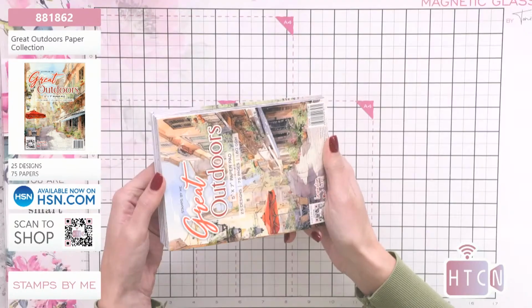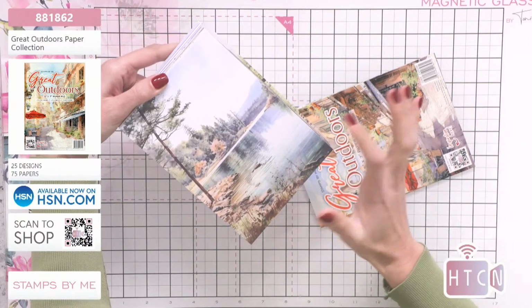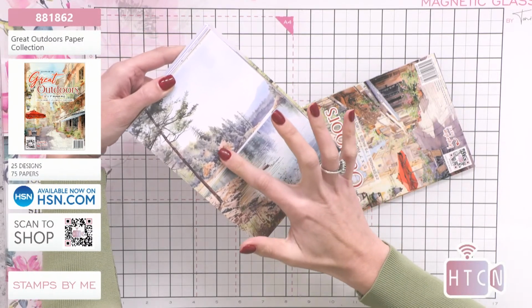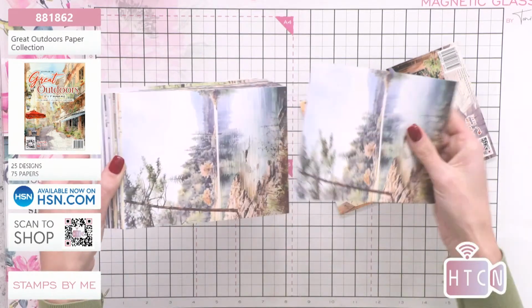I really do. So let's have a look at Great Outdoors. These are your scene setters. You can see here how the reflection's going to work. If you want to put the girl on the end there, she's going to stamp, and then the reflection's going to be in the water.